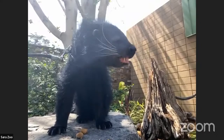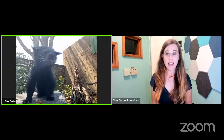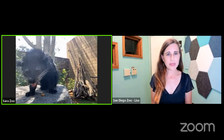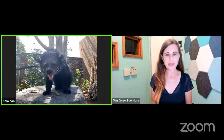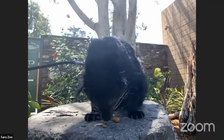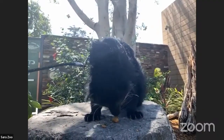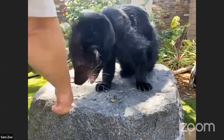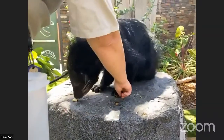Okay, can binturongs swim? Did I get all the questions answered? Can they swim? Yeah. So yes, they can swim. I don't think we can get the camera close enough because he doesn't like us touching his feet, but he actually has webbed toes. So in between his little toes, there's some webbing in it.